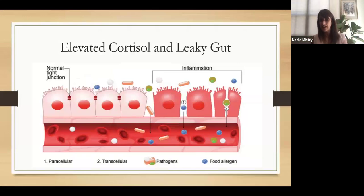Cortisol and leaky gut. Cortisol is your stress hormone. You've all heard of flight or fight response. Cortisol is the hormone that's actually responsible for keeping you safe. So when you slam on your brakes because somebody in front of you slams on theirs, that's cortisol keeping you safe. When you're running from a bear, that's cortisol keeping you safe.